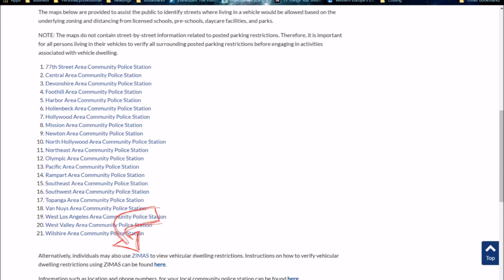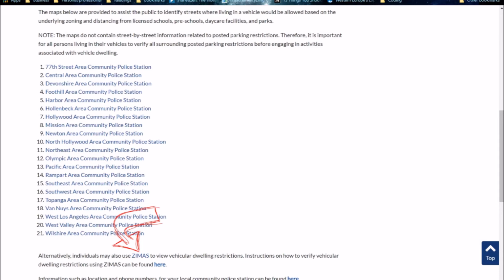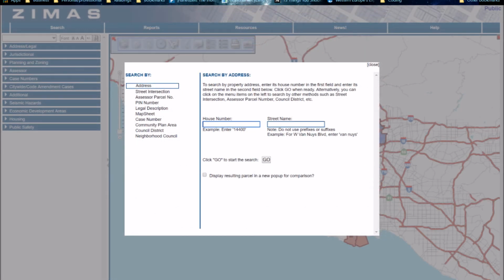So now we're going to go back to the list, because there's actually one more way to find a place to stay. So if you look here down at the bottom, there, that's going to be an interactive map. So if it's hard to go through those PDFs, you'll actually be able to search an address to find a map. But this can be kind of confusing too. So you'll actually be brought to this page, and you just have to accept the terms. And then when you do that, it'll bring you to this page.